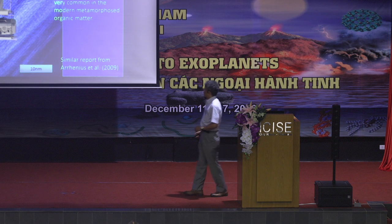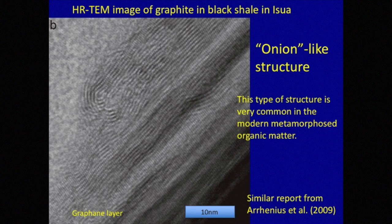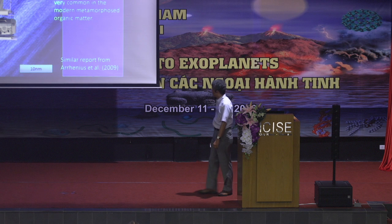This slide shows a high-resolution TEM image of graphite in the metamorphosed black shale. This layer represents the graphene layer. In general, this graphene layer is arranged very well, but you see this kind of rounded texture. I just call this an onion-like structure. And sometimes you see this kind of bending texture here. This type of structure is very common in modern metamorphosed organic matter. Okay.